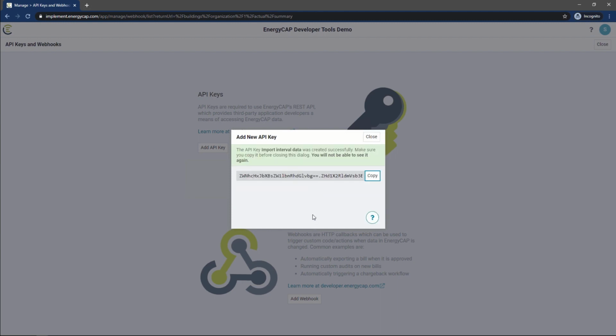And I'm going to hit save. So as I mentioned, it's really important that if you're creating an API key that you copy it at this point in the process, because this is the only time when EnergyCAP is going to show you this API key. So here it is. It actually goes on well beyond what I can see here, but I can click copy and I can paste that into another application or into some place that I can keep this API key secured in the same way that I would want to keep a password secured.